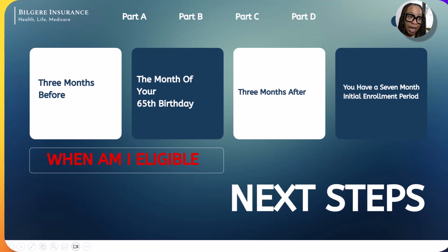If your birthday just so happens to be on the first day of the month, your Medicare enrollment period will begin 1 month earlier. So if your birthday was April 1st, essentially your Medicare could start March 1st because they don't want you to have any gap in your coverage.